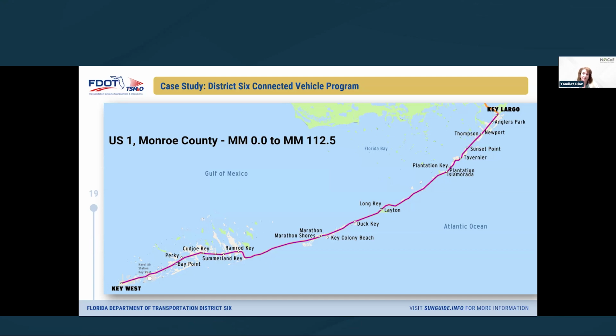If you remember the map at the beginning, our Transportation Management Center, or TMC, is located here in Miami-Dade County. And we do the operations of this traffic signal system from here to areas that you see in the map all the way at the end, like Key West, that are about 4 hours away from where we are. And at the TMC, we not only have the operations staff, we also house our maintenance team.